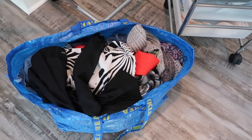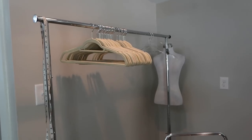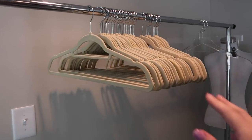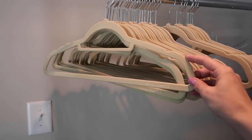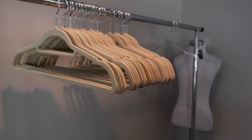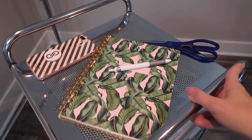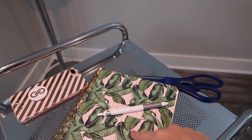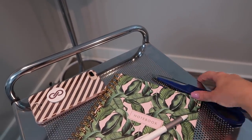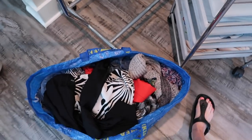I have my IKEA bag full of thrifted inventory. I'm gonna go ahead and hang it on this rolling rack that I have set up. And I always have some hangers up here ready to go. I like to use these thin velvet hangers just because they grip the clothes well, they don't fall off, you can fit a bunch on there. And then right next to me on a rolling cart, I have my notebook where I'm gonna write my measurements. And I have some scissors to cut off all the Goodwill tags. So let's go ahead and do that.